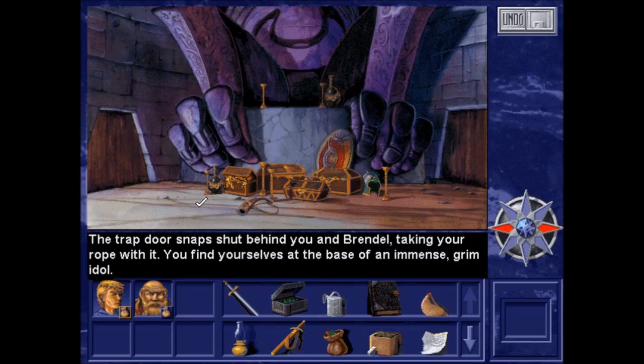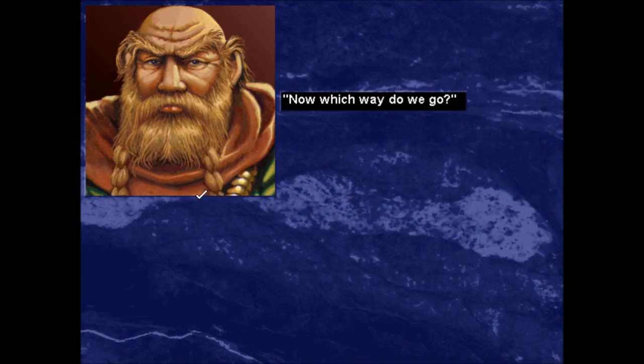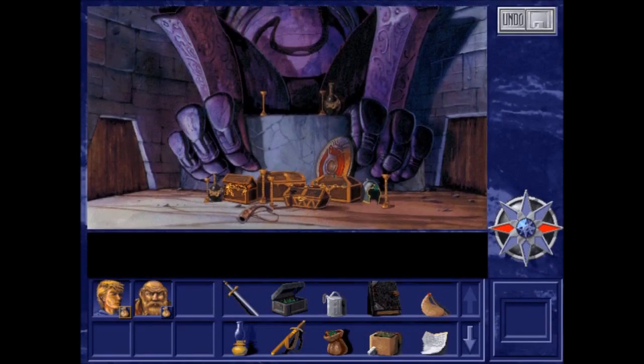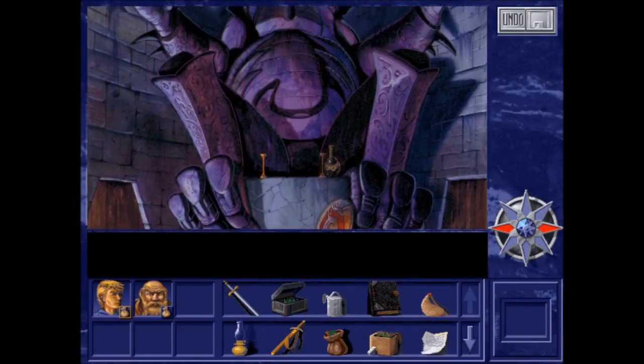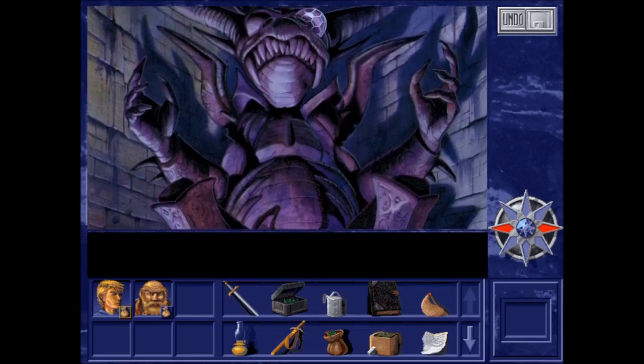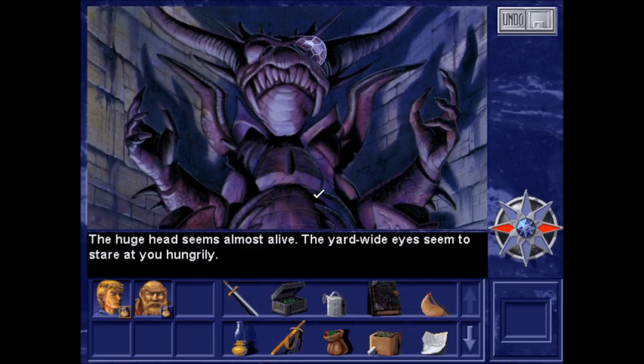You find yourselves at the base of an immense grim idol. Now which way do we go? Oh cool, I hear a voice in my head. You're going crazy. Wasn't there a voice before? I can't remember if we were doing something for it. Sure. Whatever. So anyway, it says go through the idol's eye. The huge head seems almost alive. The yard-wide eyes seem to stare at you hungrily.